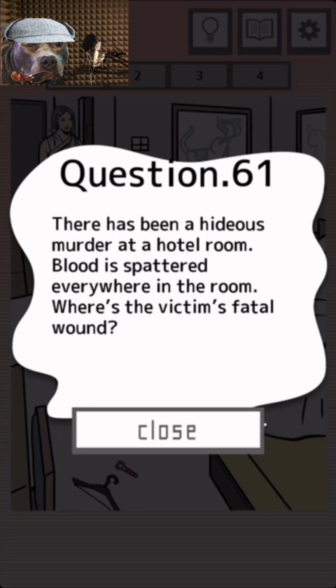Alright, next case. There has been a hideous murder at a hotel room. Blood is spattered everywhere in the victim's room. Where is the victim's fatal wound?